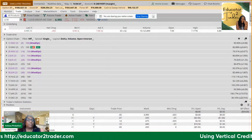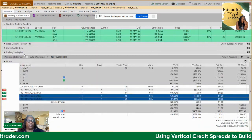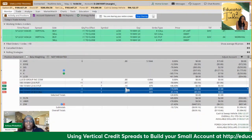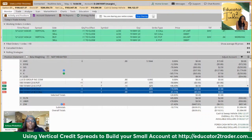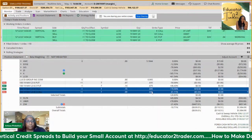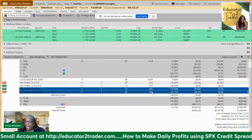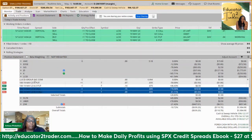So we're closing this trade for $5, even though we received 7 and 6. So we received $13 and we're going to close it for 5. 13, 5. We're going to keep 8 of those dollars, right? That's how that's going to work.